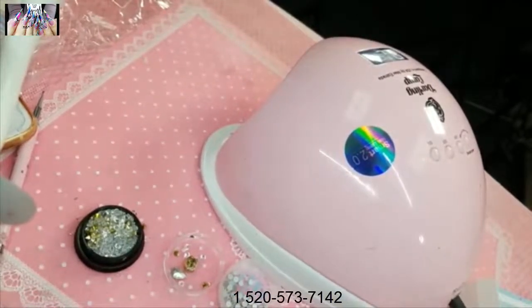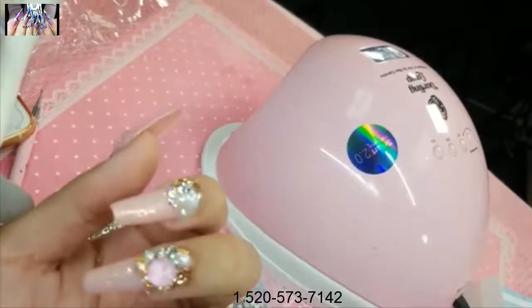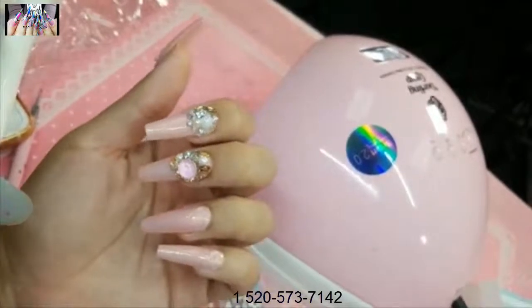I love diamonds, but every time I get my nails done with diamonds, they always come off in a couple of days. That's because they're not using any gummy gel.